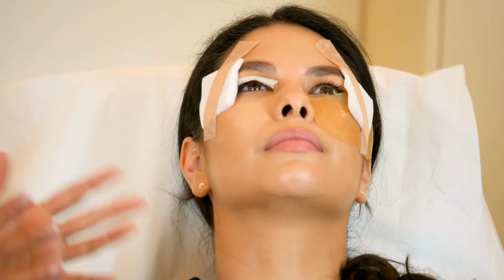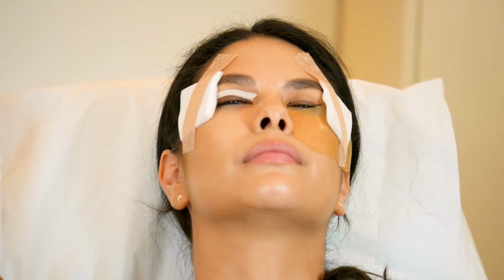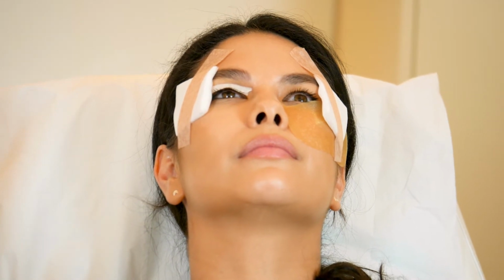So this is the worst bit. You've had your surgery and this is how you come out looking, from the operating theatre. Of course, I've just used my lovely therapist Diana to model how you come out. On the right is how you'll come out after having an upper eyelid surgery, whether it's ptosis or blepharoplasty. On the left is from a lower lid blepharoplasty.